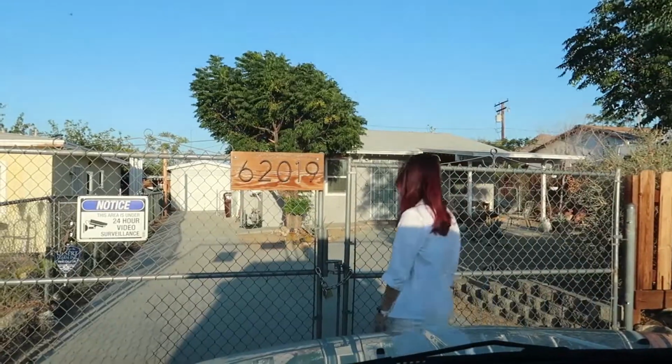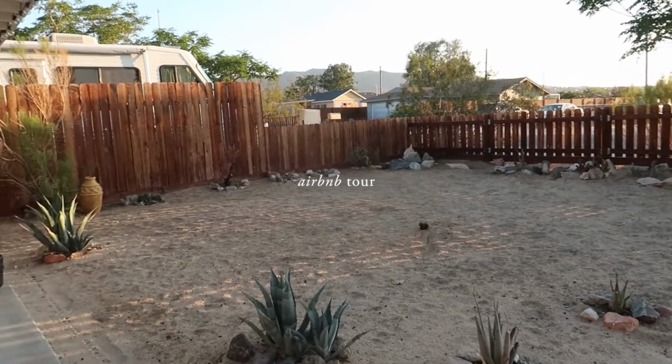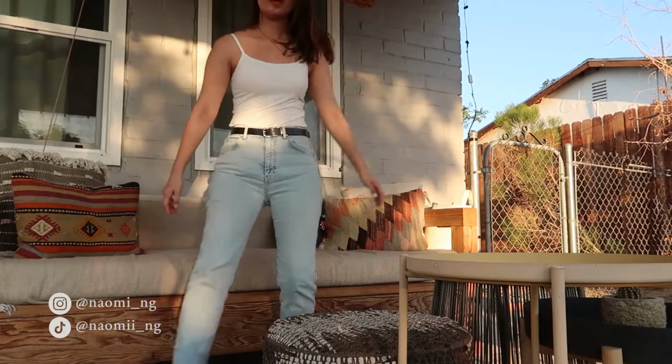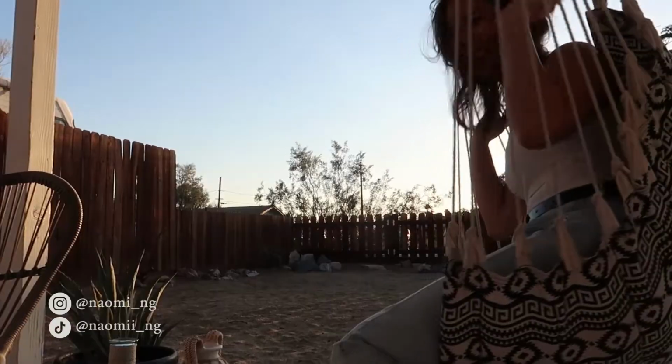p.m. right now, and we have just arrived to our Airbnb in Joshua Tree. I'm super excited! Right now it's the golden hour, so I think it's only appropriate that I show you around the house. This is the outdoors where you can just lounge and chill. I think one of my favorites is probably the swing.